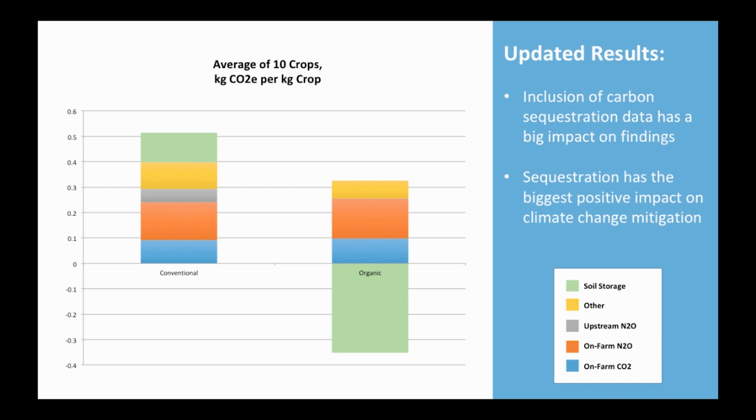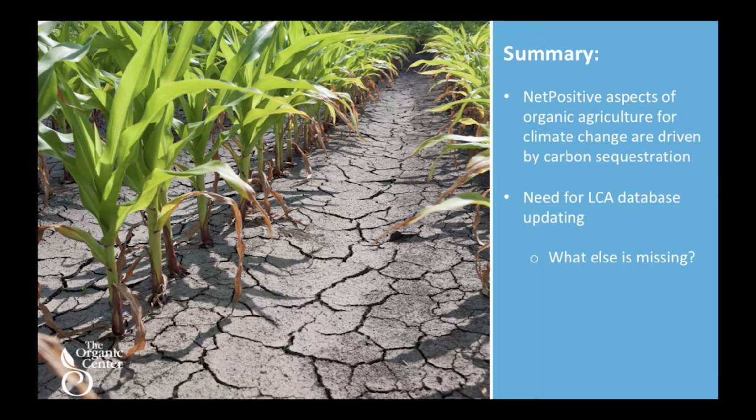And the main takeaway is that the addition of carbon sequestration data has a big effect on the overall impact of these agricultural systems. And that for organic, it's the area that's having the biggest positive influence on climate change mitigation. So our findings for the original question were that when it comes to agriculture, the main benefits of organic techniques are in the ability of those systems to sequester carbon in the soil. There are some benefits to reduced nitrous oxide emissions, especially upstream, which, like I mentioned, is dominated in conventional agriculture by the production of synthetic nitrogen. But the carbon storage really has a much bigger impact on those than the upstream processes.